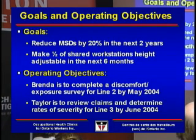Operating objectives is putting a person in charge of the tasks and setting a deadline for them as well. That's very important because that's something that can be measured when you're going to judge your effectiveness at the end. So, Taylor is to review the claims and determine rates of severity for line 3 by June 2004.